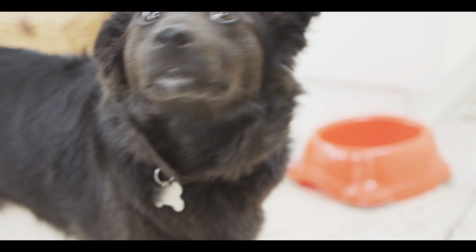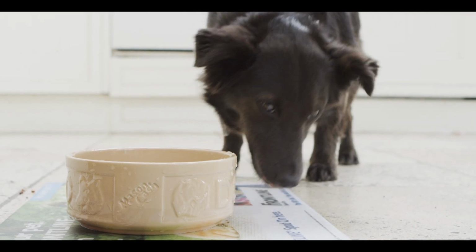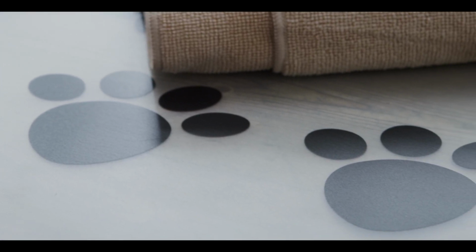Now, Maggie, for some reason, likes to take her food out of the bowl and put it on the floor. So what do you do if you've got a messy eater in the house? So there's a few things that you can do. You could get a little doggy bib, or you can get a little placemat. So there's one here. Basically, that will be under her bowl. So when she's making that mess, it's not going on your nice floors. It's going on the mat, which you can then wipe clean.